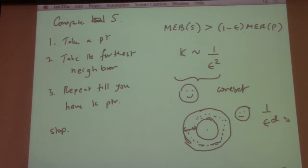Okay. Yes. So it's nice that we could reduce points, but how do you find the first neighbor from each k? How do you do it? Won't it be n squared?